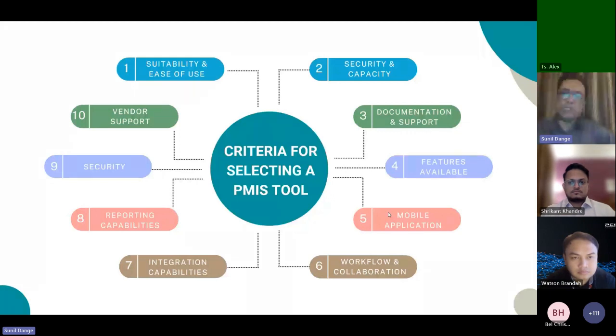Next question comes to our mind: okay, but if I go to the market and I want some good digital tool or some PMIS software, how will I take a decision whether it's good or suitable for me? Because again, in the market, there are so many options available and it confuses us. So very simple, how we should look at it.